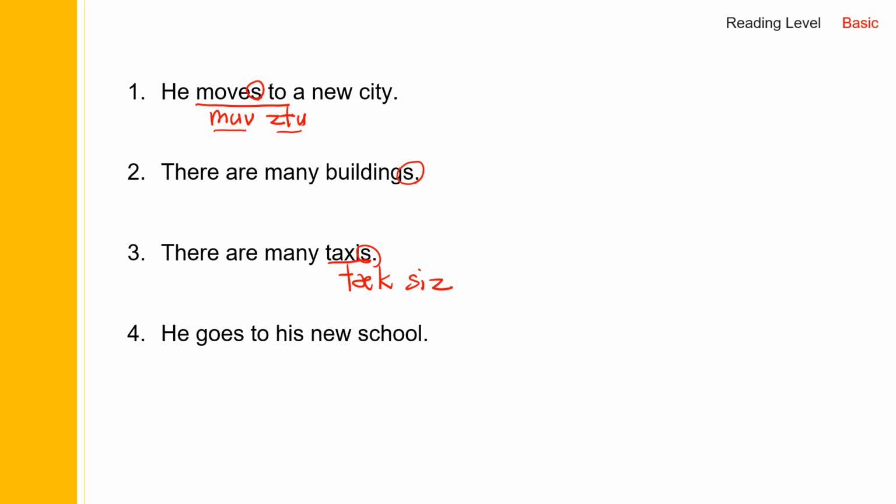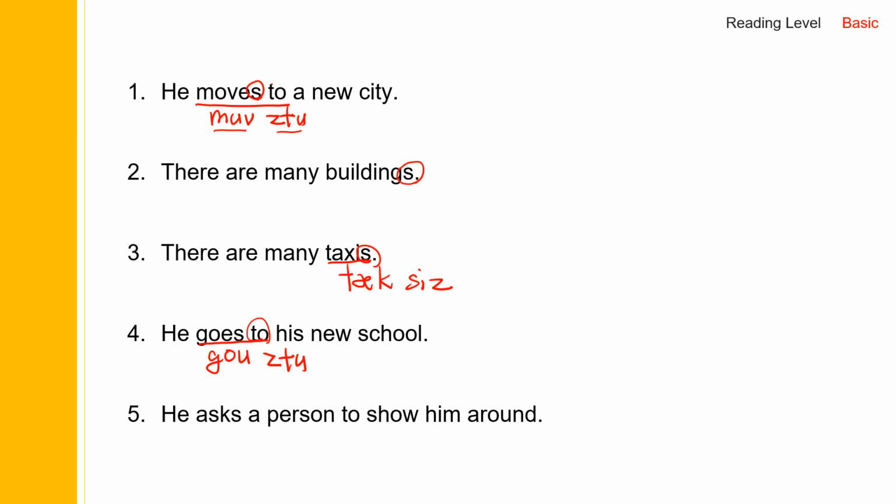The last one, he goes to his new school. Read this together. He goes. And then put to here, he goes to his new school. The last one, he asks. Read this together. Ask, asks. He asks a person to show him around, show him around, him around.